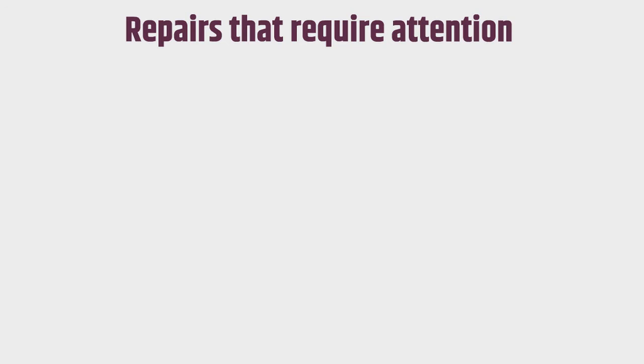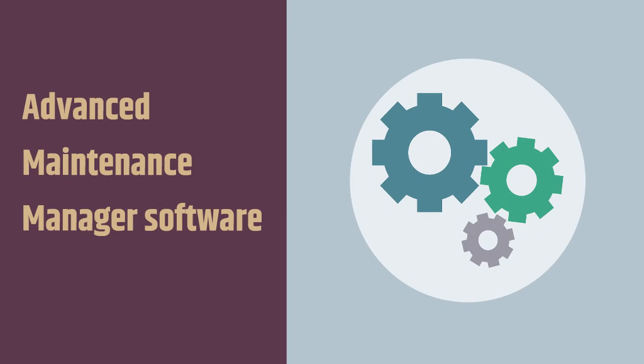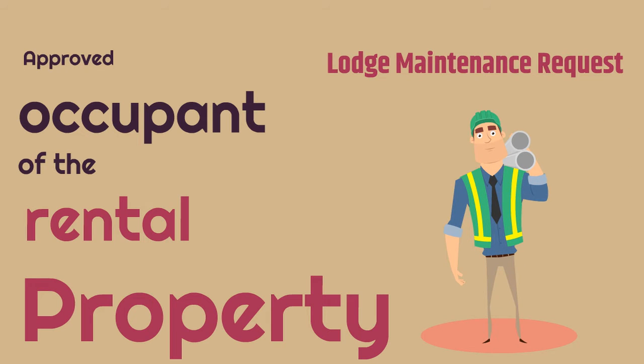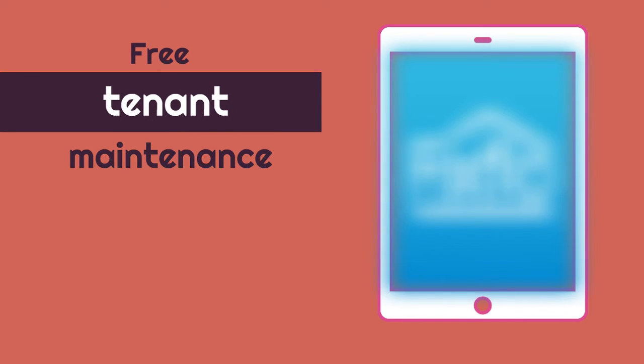Repairs that require attention, identified by you, tradespeople and your property manager, are detailed and processed using an advanced maintenance manager software. As the approved occupant of the rental property managed by our team, you will be able to lodge your maintenance request and view the status of your request via our free tenant maintenance reporting app.